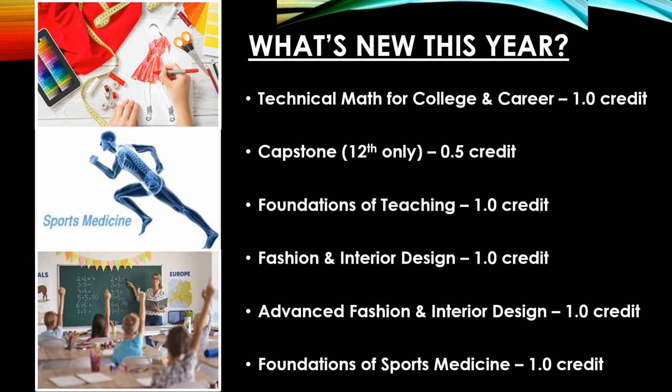Foundations of Teaching, that is for everybody. And so if you're someone who's interested in a career in education, this is an excellent elective that you can take. It also will help you get that career in technology education half credit that you need for graduation.